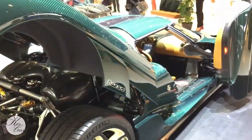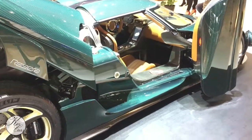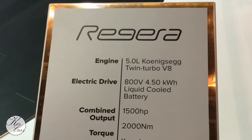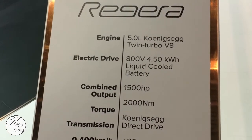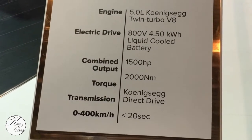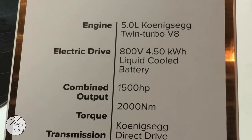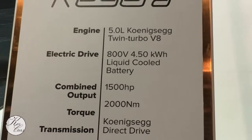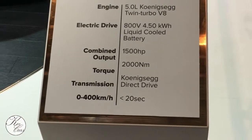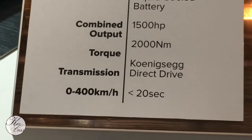I don't know how fast it is because I haven't driven it or been driven in it, but I can imagine that it's fast, really fast. Let me show you this. So we have a 5-liter twin turbo V8 with, I don't know how much horsepower, 1,200. And then you also have 800 kilowatts, 800 volts of electric power. So it's a combined output of 1,500 horsepower and 2,000 newton meters. And look at this, 0 to 400 in less than 20 seconds.